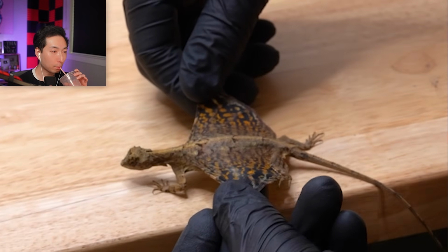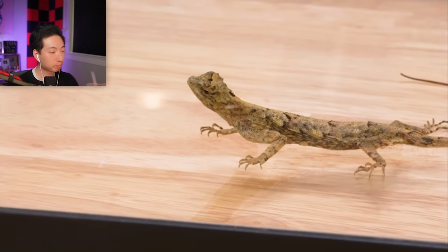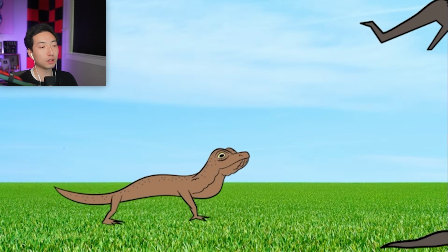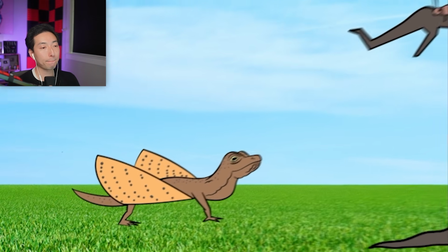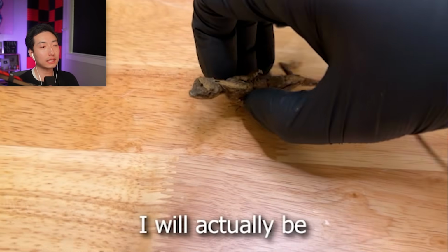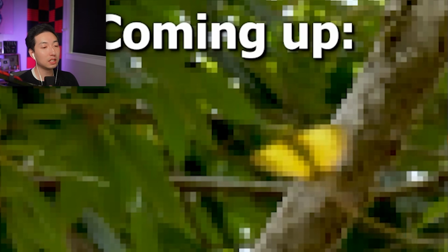Yes, these dragon lizards purposely hide their wings by default so it'll look like a regular old lizard to bugs. Camouflages itself. Of course, at any second, the dragon could decide to reveal its wings so it could literally fly up and devour any bug it wants. Wait, that's so smart. Natural instinct. And yes, I will actually be recording footage of this thing flying.